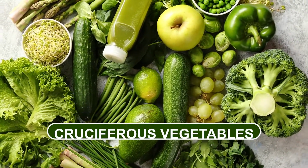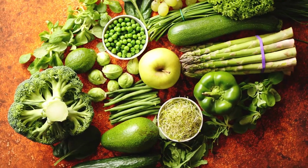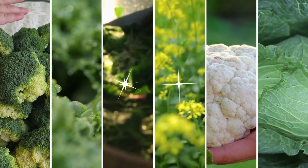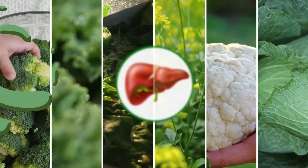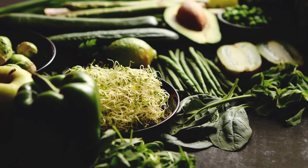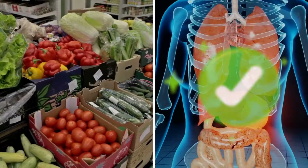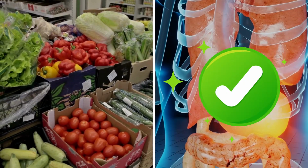Cruciferous vegetables. We all know that green vegetables are good for our health. Cruciferous vegetables such as broccoli, kale, chard, mustard, cauliflower, and cabbage help the liver's ability to detoxify the type of meal we eat. These vegetables listed above all have quercetin, which is said to have a good effect on the human liver. Eating these vegetables will reduce the risk of liver cancer.